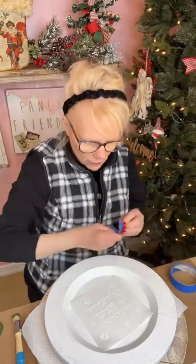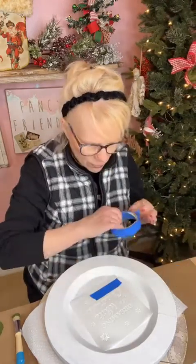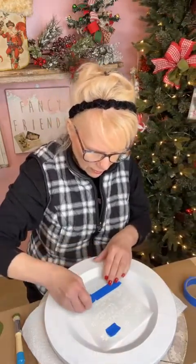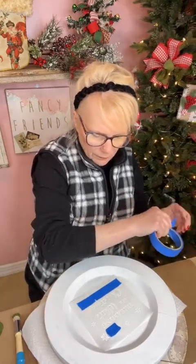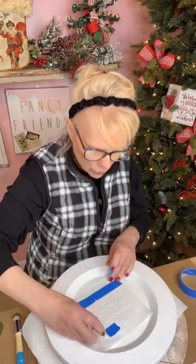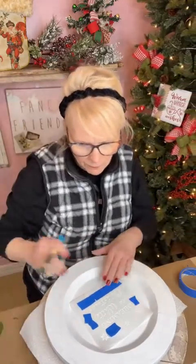Just love it. Now, I'm just putting... There's some parts right here. I want to make sure that I don't get any green into... There we go. There's a snowflake here. I want that snowflake to be gold. And I just want to make sure if there's a part next to some writing, you don't want it to be the color that you're putting on the writing, just put down some tape.